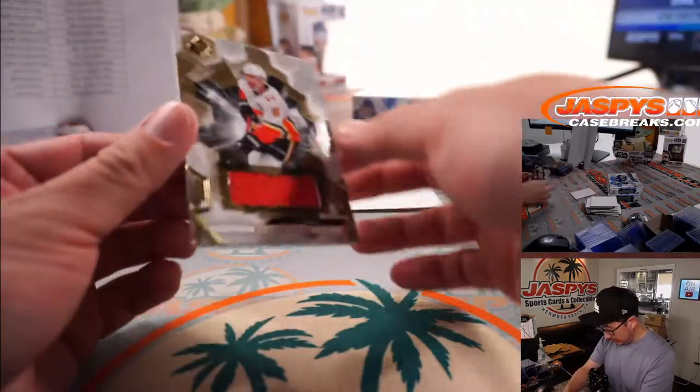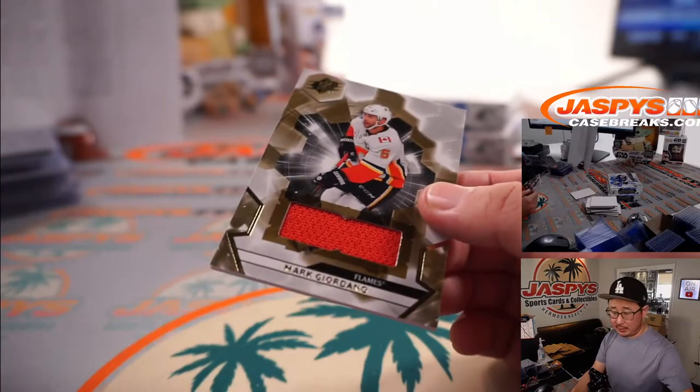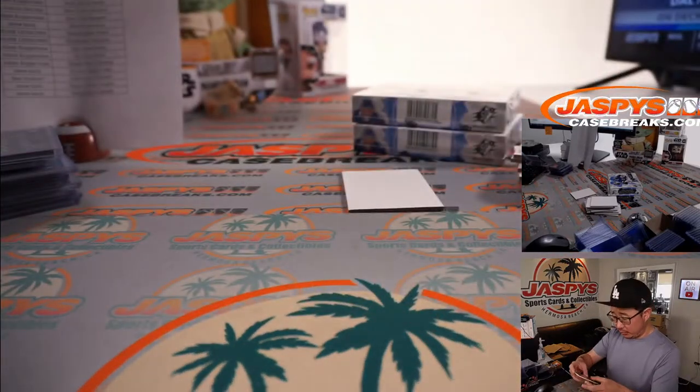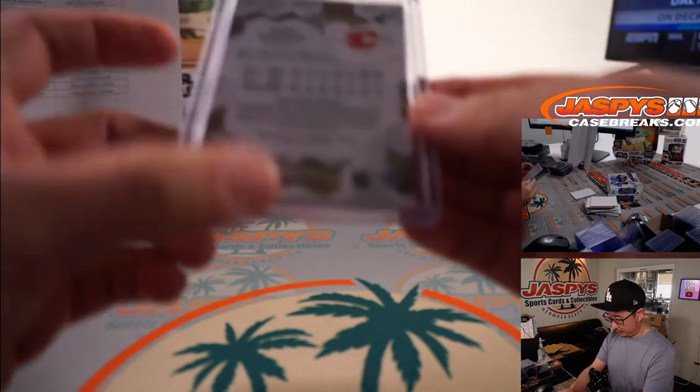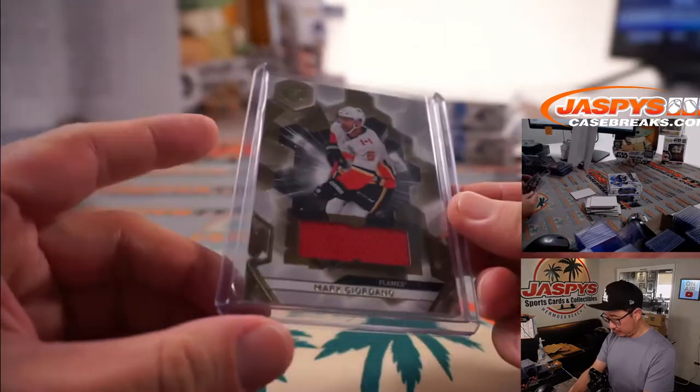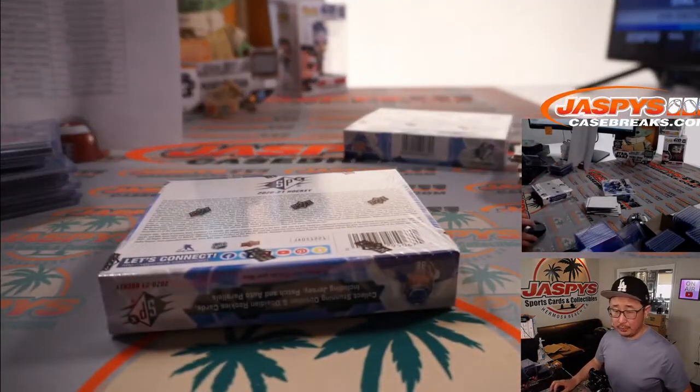And the last one here is Mark Giordano, Calgary Flames, piece of his jersey. Going to Steve Birch. All right, two more to go.